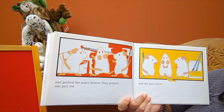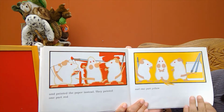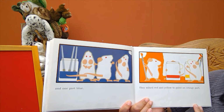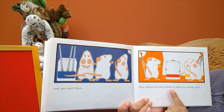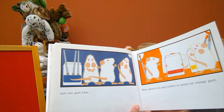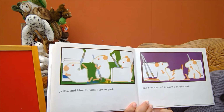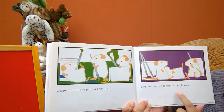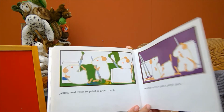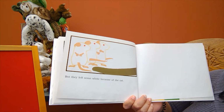They painted 1 part red and 1 part yellow and 1 part blue. They mixed red and yellow to paint an orange part, yellow and blue to paint a green part, and blue and red to paint a purple part. But they left some white because of the cat.